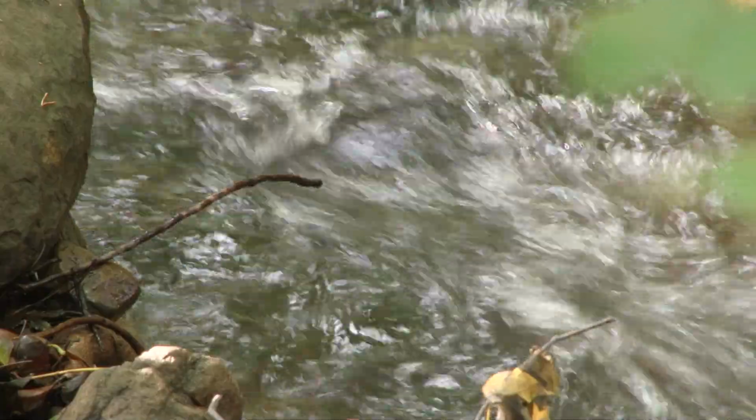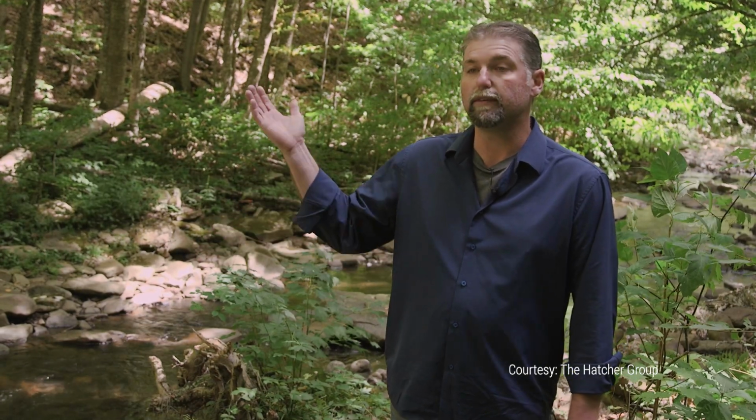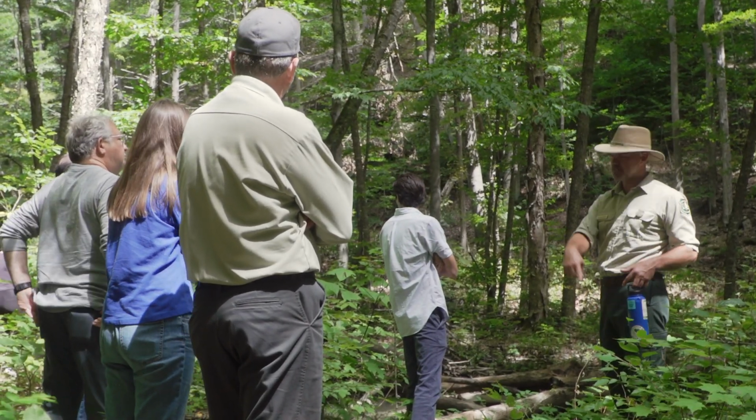Clean water is important to every local community. Even though we're not directly on the bay proper, our residents here in the Eastern Panhandle, they want clean water. They want forested areas. They want areas they can fish, they can camp, they can recreate. And these projects provide all of that while ultimately still helping to improve the Chesapeake Bay's water quality.